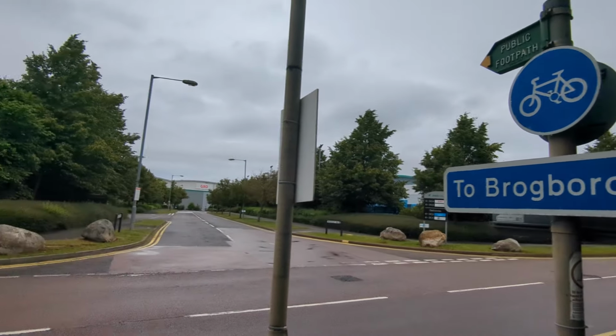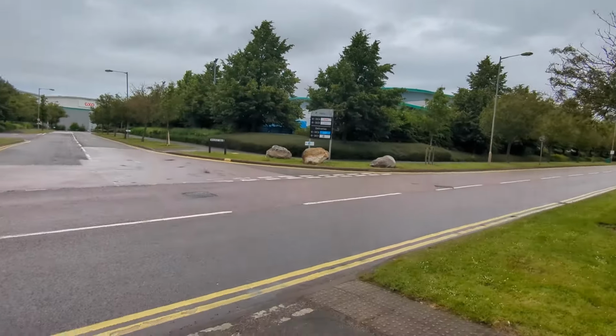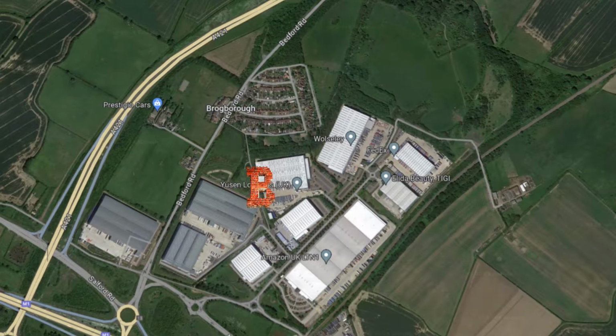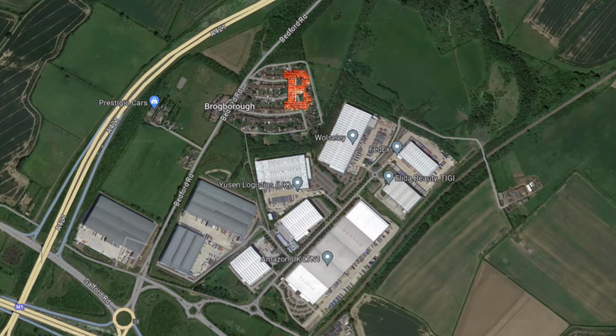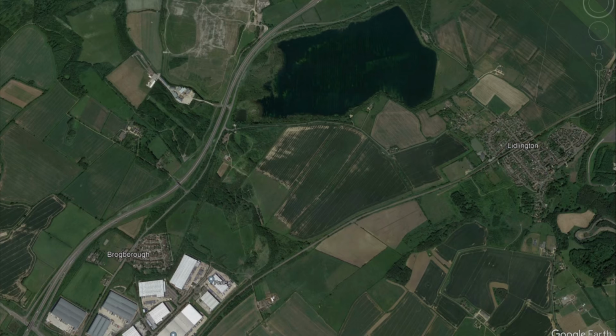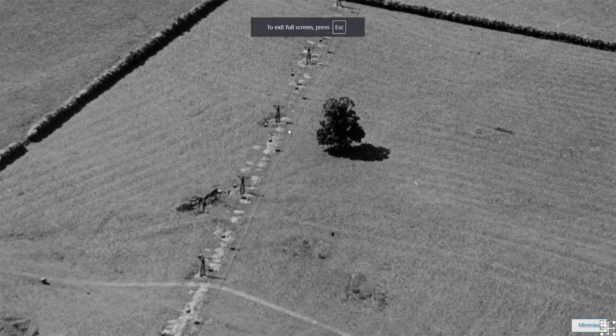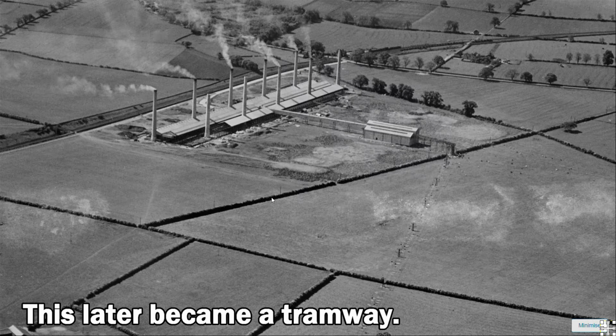Right, I want to be going this way. I'm walking down this path here, which is the old route of an aerial conveyor belt which used to transport clay from this clay pit here across down to the brickworks after it was excavated.